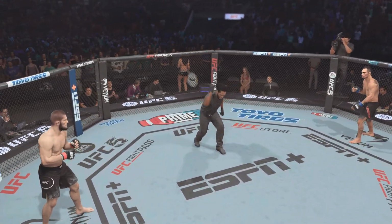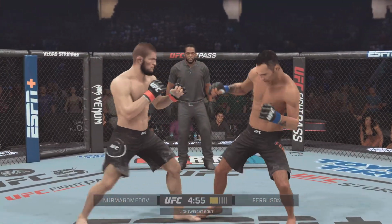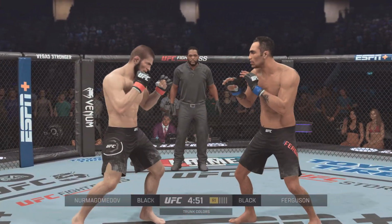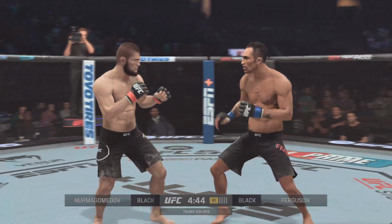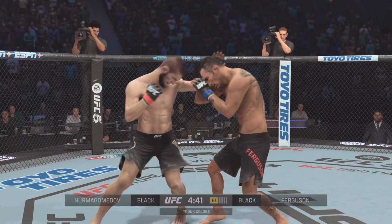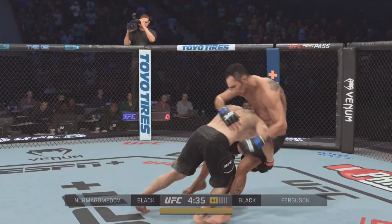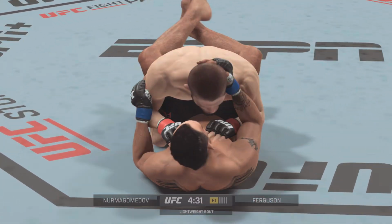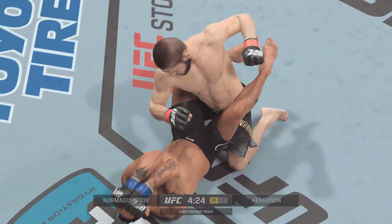Ready. 5 times the UFC has tried to put this fight together, and it finally goes down tonight. Khabib Nurmagomedov versus Tony Ferguson, 2 of the most accomplished lightweights in UFC history. Many people believe this is the toughest match for Khabib Nurmagomedov because of the differences in Tony Ferguson, the length, the elbows, the timing. This is going to be a fantastic fight. I cannot wait for these two to get started.